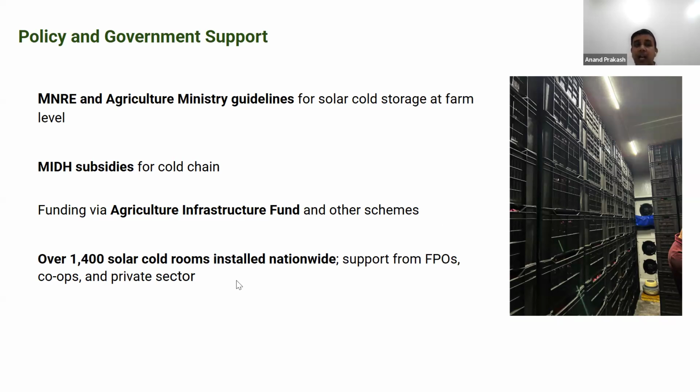benefit. And as of now, we have more than 1,400 solar cold rooms installed nationwide. In fact, the majority of them are placed in India. We also have a presence in Africa, Southeast Asia, etc.